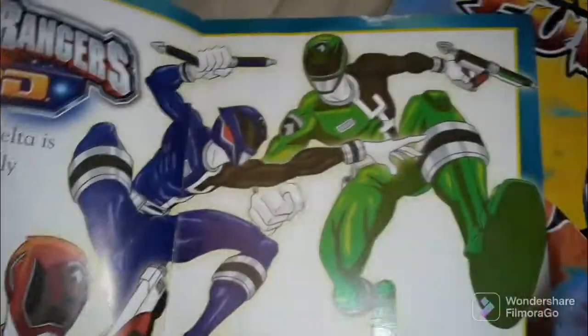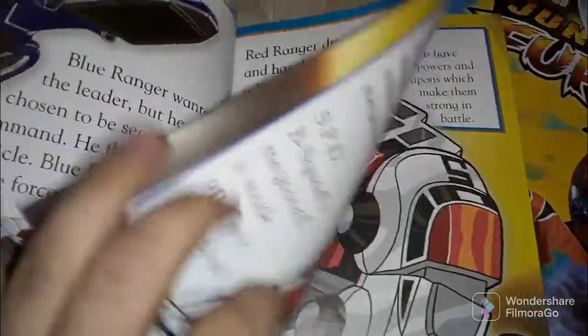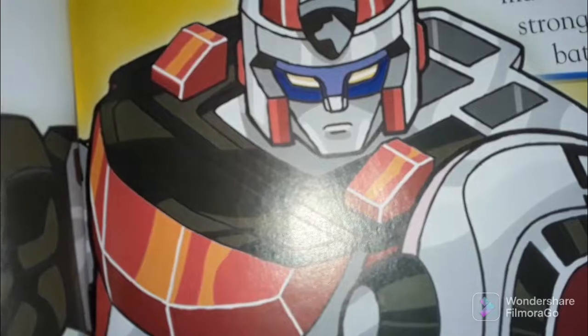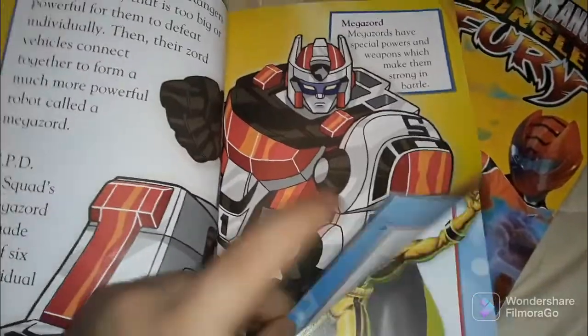We have this ugly stock art. Nobody has a name, apparently. There's only 3 Rangers on Overdrive's team, even though they have 5 individual Zords that connect to form a bigger Megazord. What's with the face on the Megazord? Huh. I don't know, this stock art's always looked weird to me.